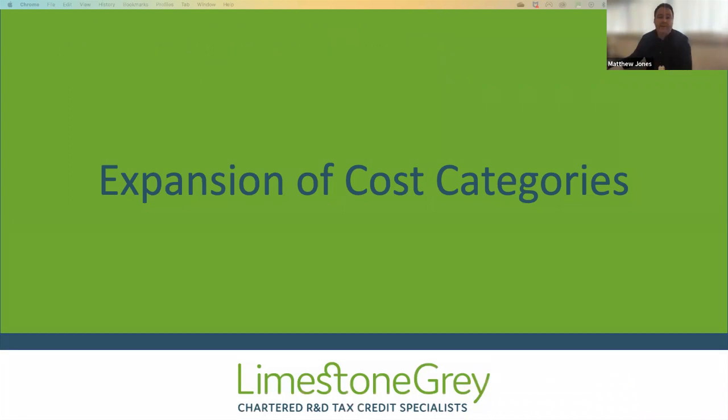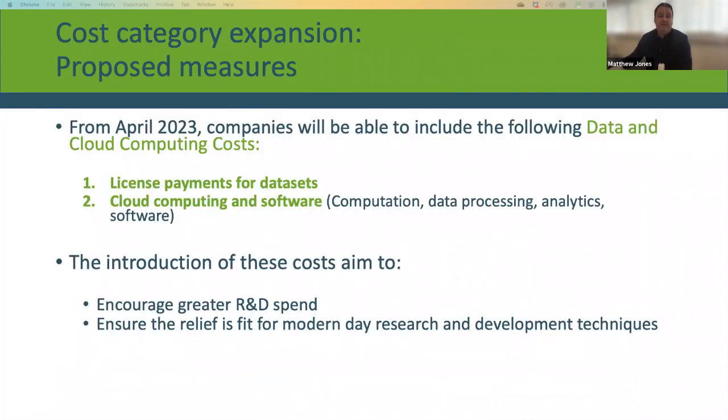Another change is the expansion of cost categories. So this comes down mainly to reviews concentrating on fintech. So trying to make R&D tax relief fit for, you know, that modern fintech type development work. And the change that's coming in is focusing on cloud computing and data costs.